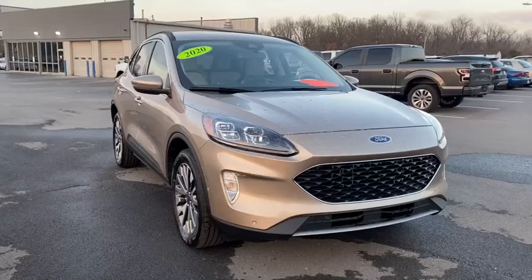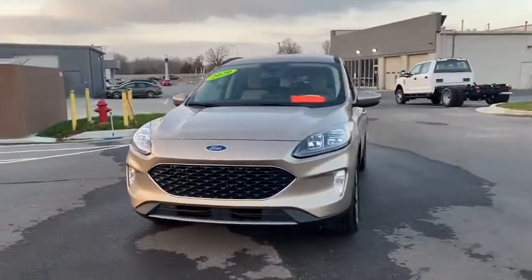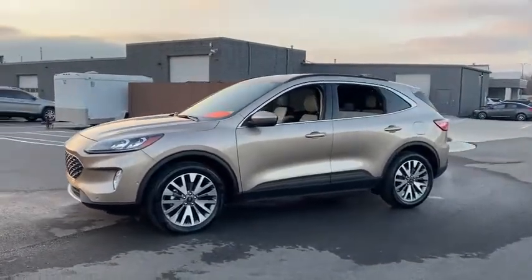We are pleased to show you the 2020 Ford Escape. Gas engines flex, tow, sip and go with Ford Escape. This vehicle has less than 15,000 miles. Here are some of this vehicle's great options.